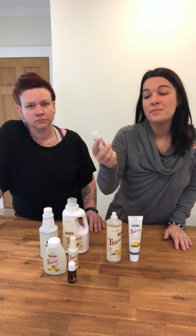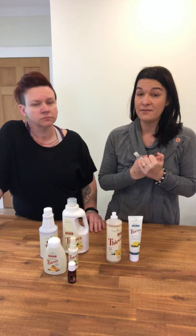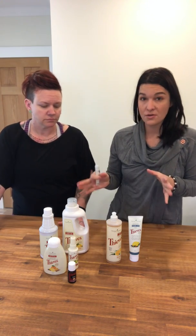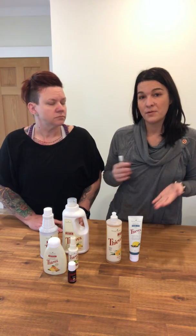It's a hand purifier. So it's just like your antibacterial stuff, which is total crap for you. If you did not see my slideshow on that, please check that out, because it tells you all the things that you're putting on your skin. Our skin is our biggest organ. That is why we're so for this, because your health is affected in so many different ways by what you're putting on your skin.